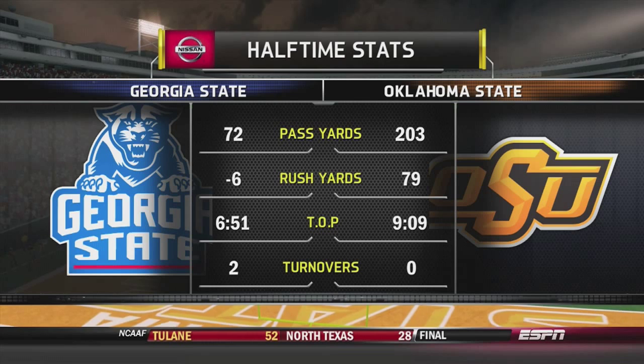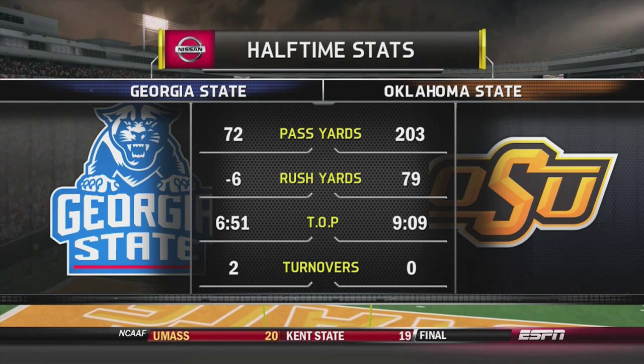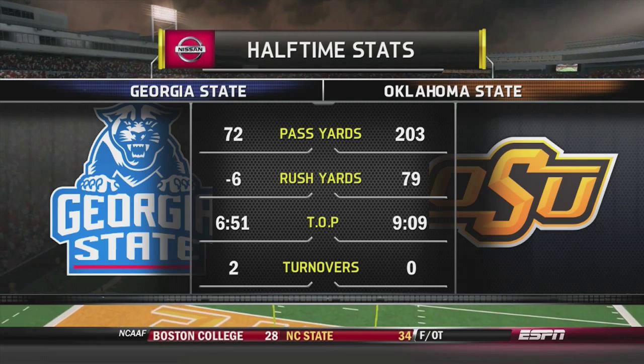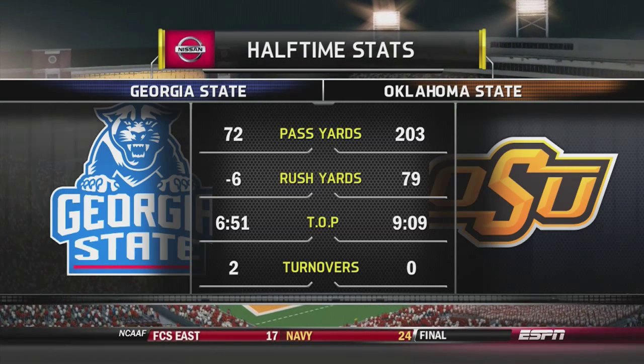What are you going to do in the second half while the game's going on? Yeah, I'm going to kick back and watch all these monitors. We'll keep you up to date on everything going on around the country right now. Time for the second half with Brad and Kurt.